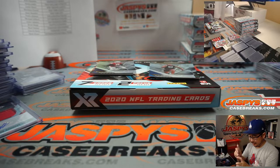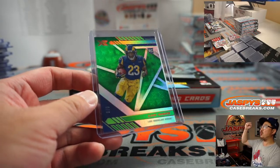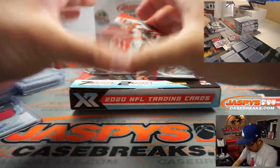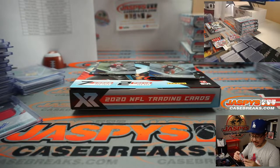Out of 5s and under, get the world-famous train whistle. All aboard the Big Hit Express. Whoop, whoop. We got Joey B, 10 out of 25. Two-color relic for Daniel and the Bengals.